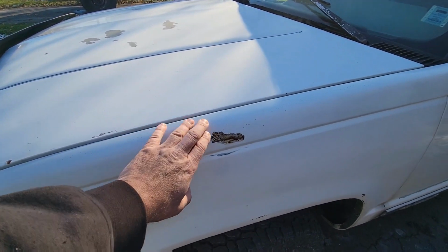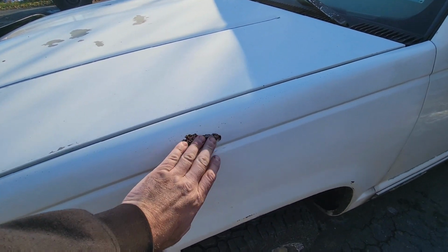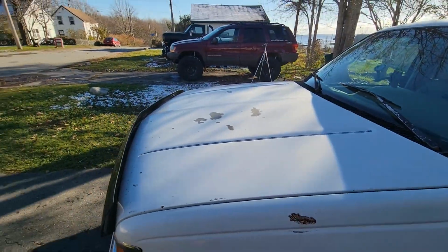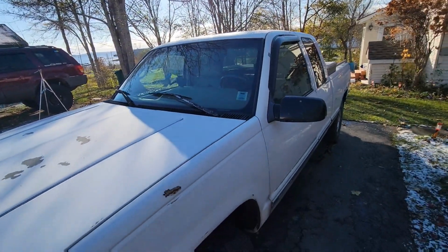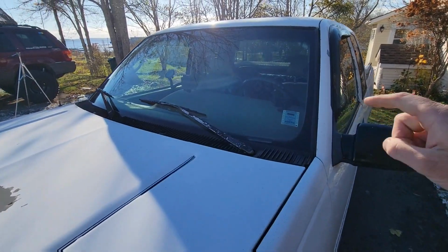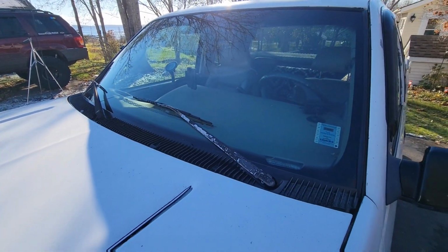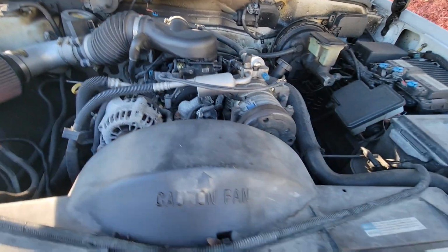So looks like this spring I'm going to do something with this. I'll just give it a quick rough up and touch it up with some paint for now. But come springtime, she needs a paint job. Oh, I did put a new windshield in as well. Brand spanking new. Okay, YouTube.